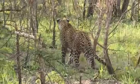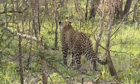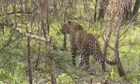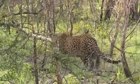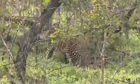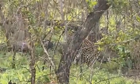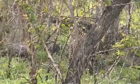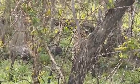I'm guessing it's something small, possibly a mongoose, possibly a small bird, a francolin. But whatever it is, it's being stalked by a leopard. Now, look at that tail, look at the tail. Oh, it's excited.